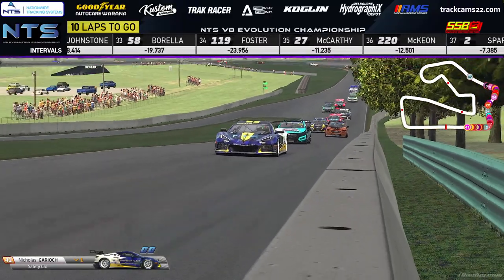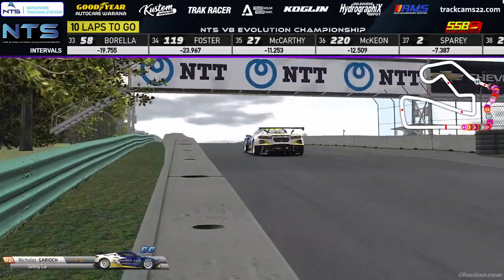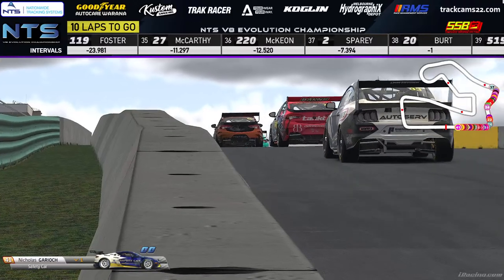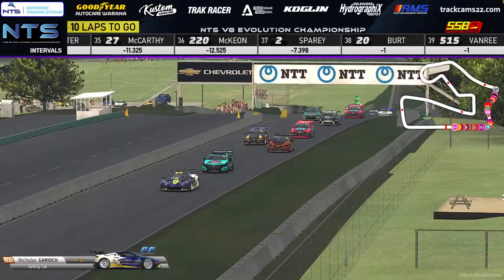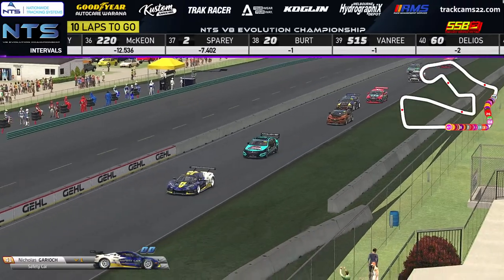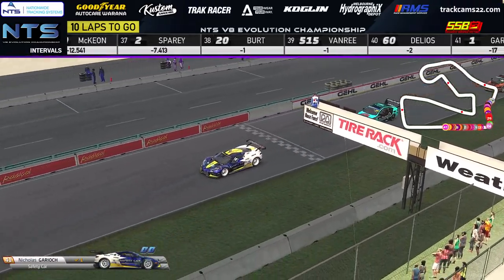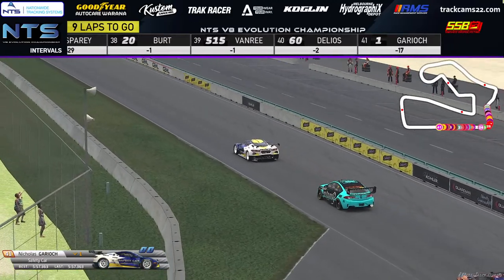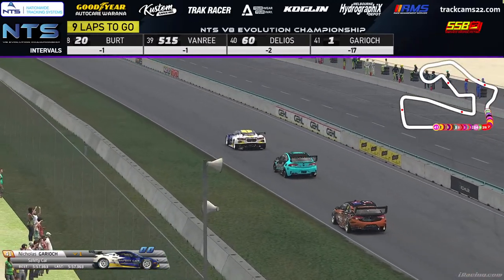I know the guys in Split One have got a hotkey program where they can hit a key and it will bring up a message on everyone's screen that the safety car is launching. But yeah, you just got to listen out for race control, because when the safety car comes up, everyone sort of slows down and gets ready to bunch up behind it.